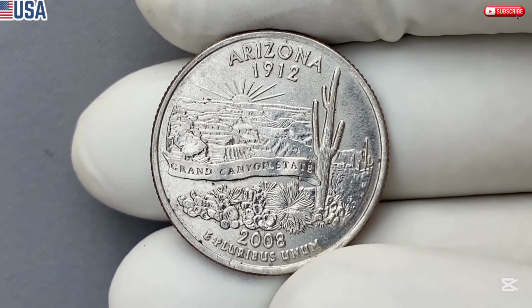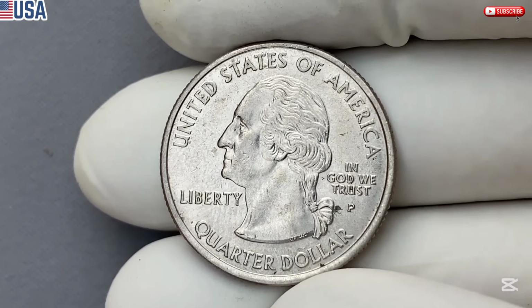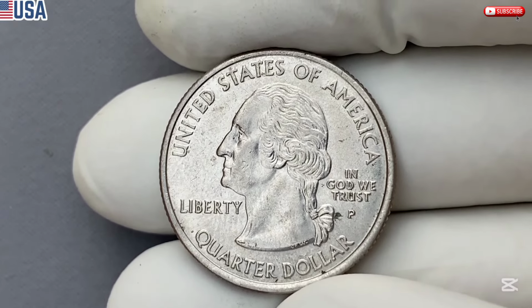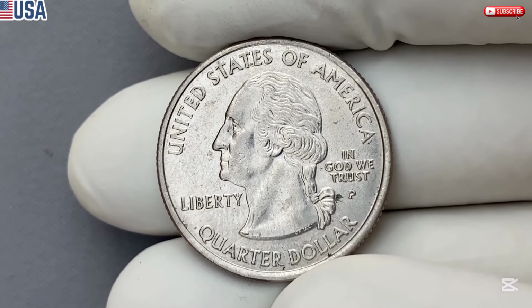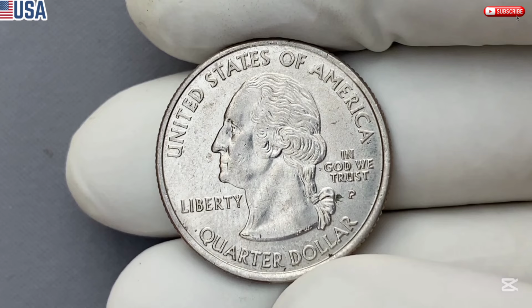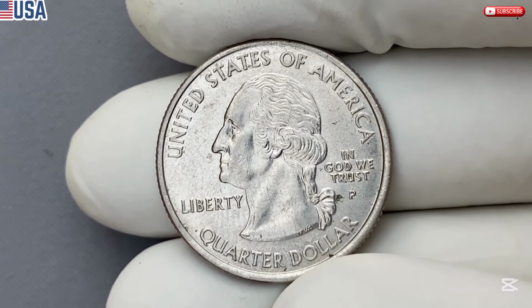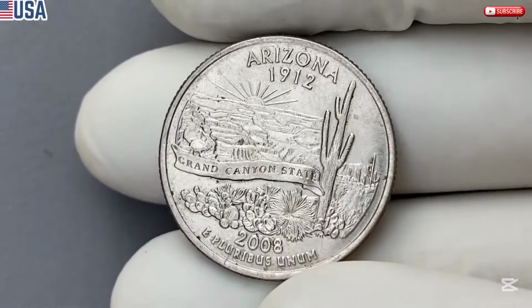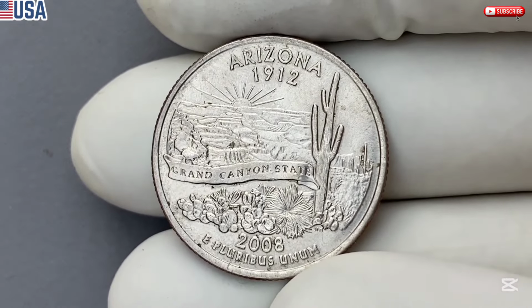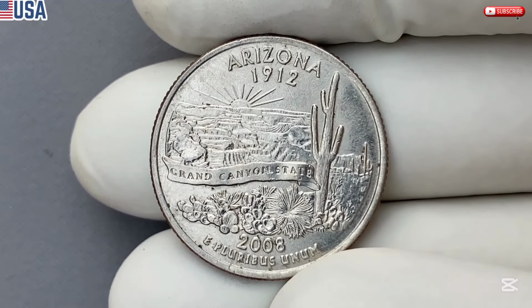The Arizona quarter is known for having a die clash error. A die clash occurs when the dies used to strike the coins come into contact with one another without the presence of a coin, causing an impression of the design to be left on the opposite die. This can cause double images or ghost images to appear on the coin. With the Arizona quarter, these errors typically appear in the design of the cactus, the mountains, or the sun rays, creating a unique and almost mystical appearance on the coin.